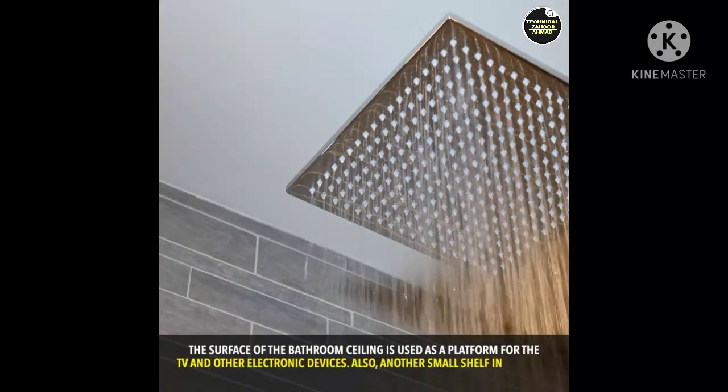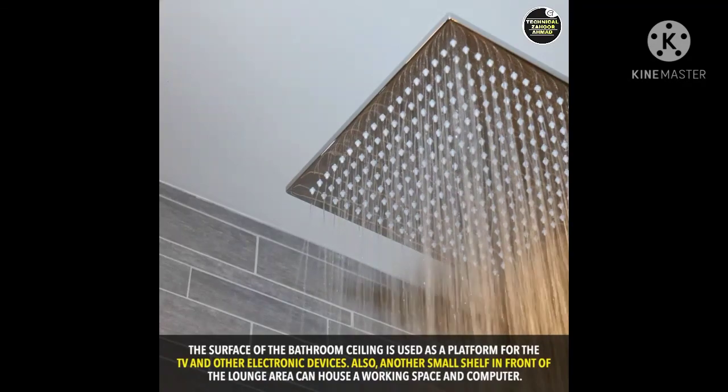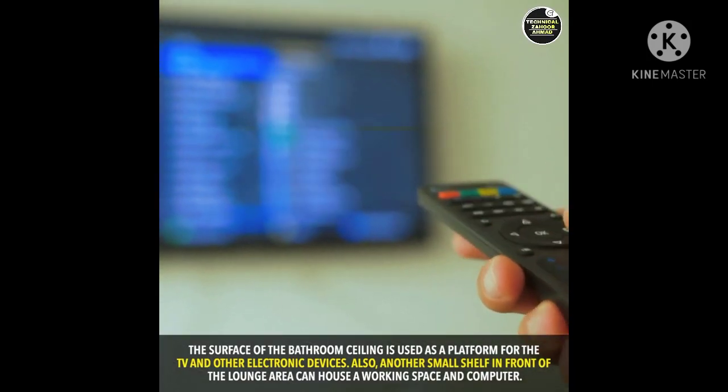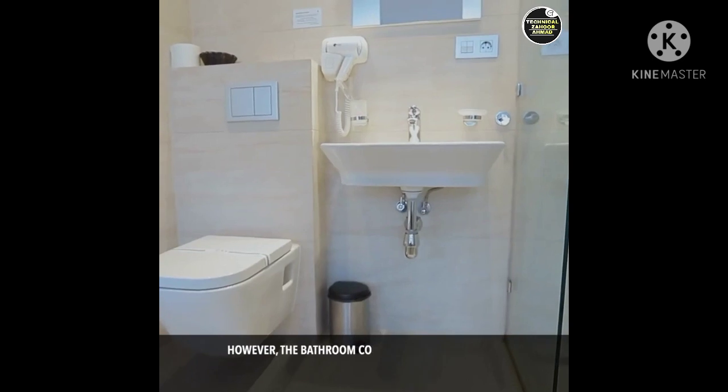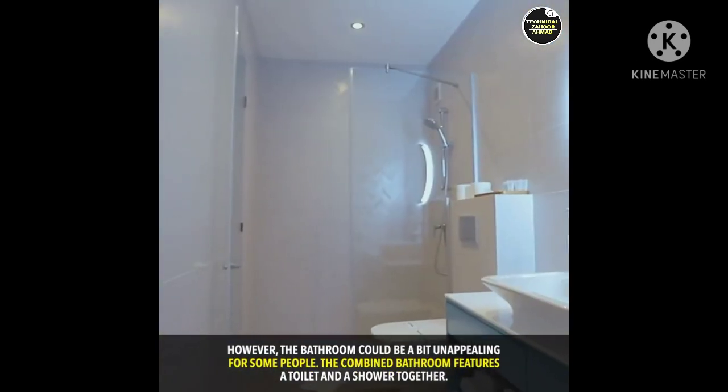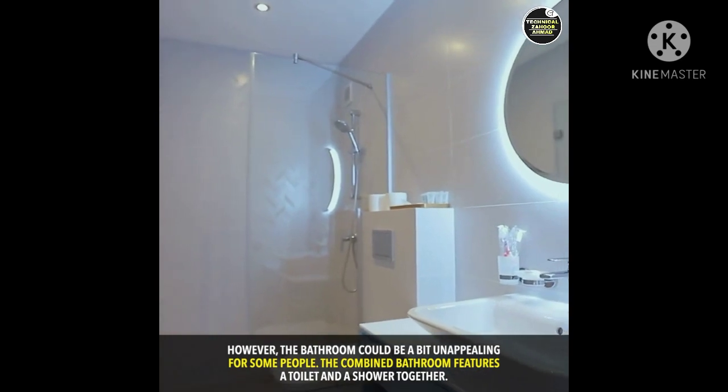The surface of the bathroom ceiling is used as a platform for the TV and other electronic devices. Also, another small shelf in front of the lounge area can house a working space and computer. However, the bathroom could be a bit unappealing for some people. The combined bathroom features a toilet and a shower together.